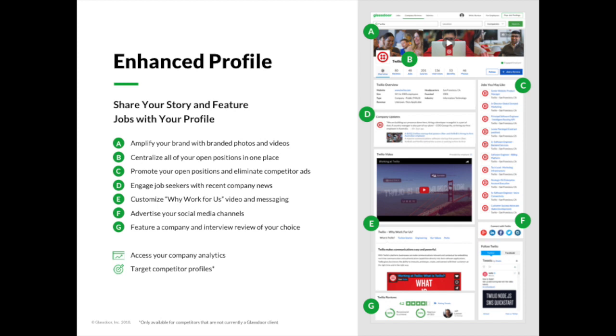Another thing to note, if you have an international presence, your company can also localize your profile for the different talent markets where you hire.